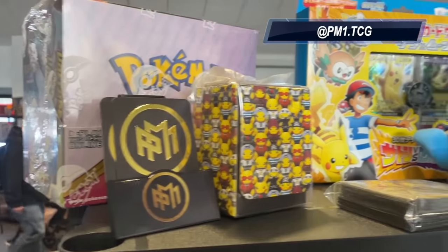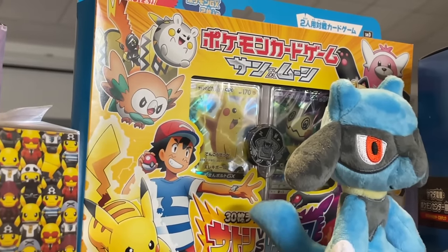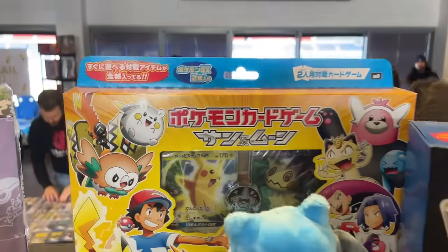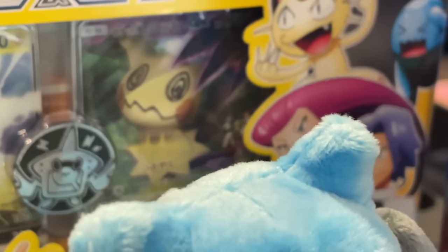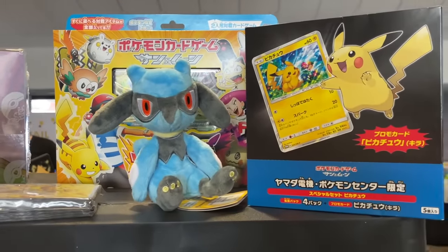Let's go, appreciate it. So we're here with PM1. I follow this guy on Instagram. He's got some sick boxes. These boxes are sick. You've got that Pikachu there with the Mimikyu, the Rocket, Ash's Rocket, and that really sick artwork, as you can see. I don't know if you can see it, but yeah, the Ash in the artwork there. You've got Jesse and James. That artwork there, and those are pretty expensive boxes as well. They've got some cool stuff.